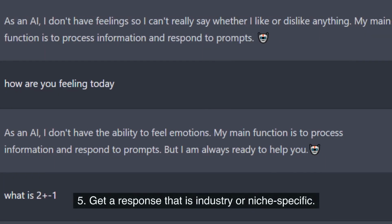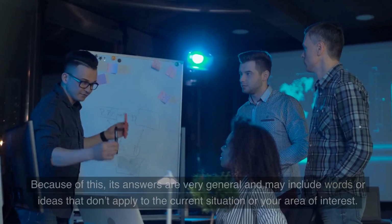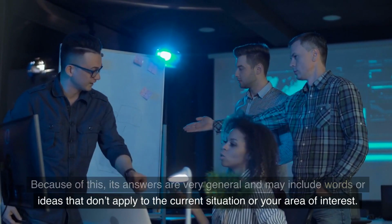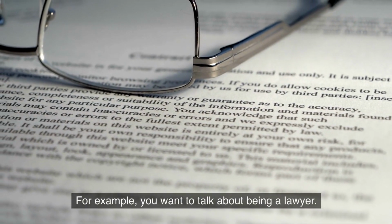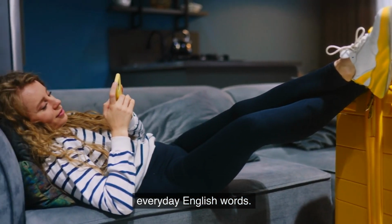5. Get a response that is industry or niche specific. ChatGPT is an all-around chatbot. Because of this, its answers are very general and may include words or ideas that don't apply to the current situation or your area of interest. For example, you want to talk about being a lawyer. In that case, you might wish to tell ChatGPT to use legal terms instead of everyday English words.